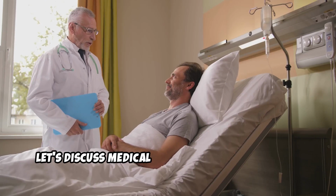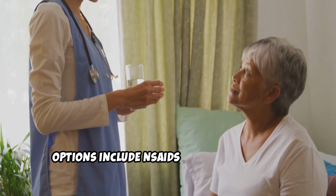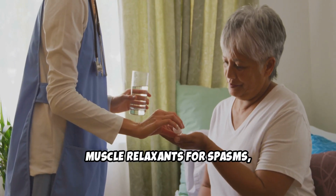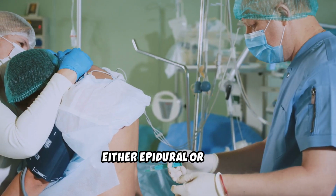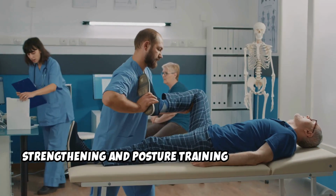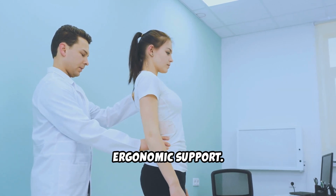Now let's discuss medical and surgical management. For conservative treatment, options include NSAIDs or acetaminophen for pain, muscle relaxants for spasms, and corticosteroid injections, either epidural or oral. Physical therapy focusing on core strengthening and posture training is also crucial, along with activity modification and ergonomic support.